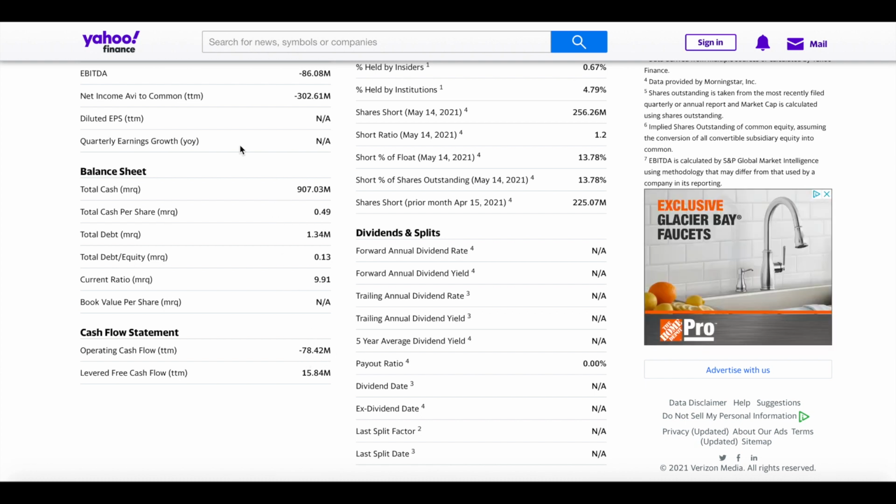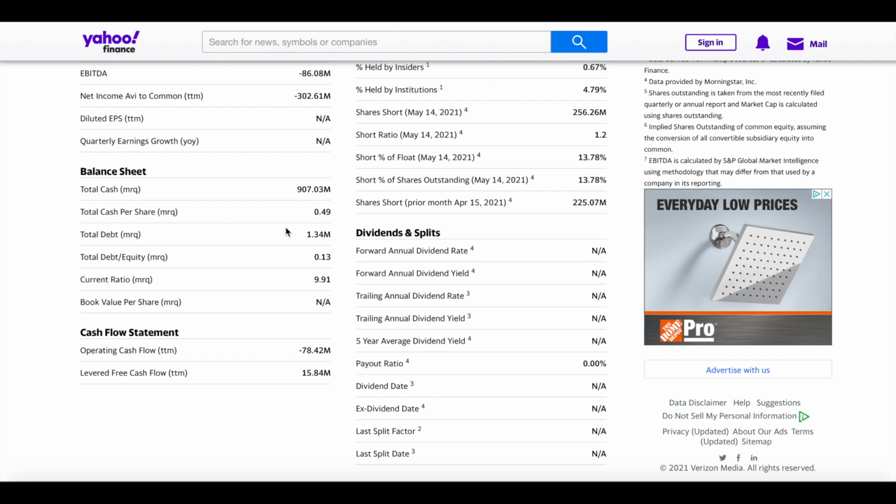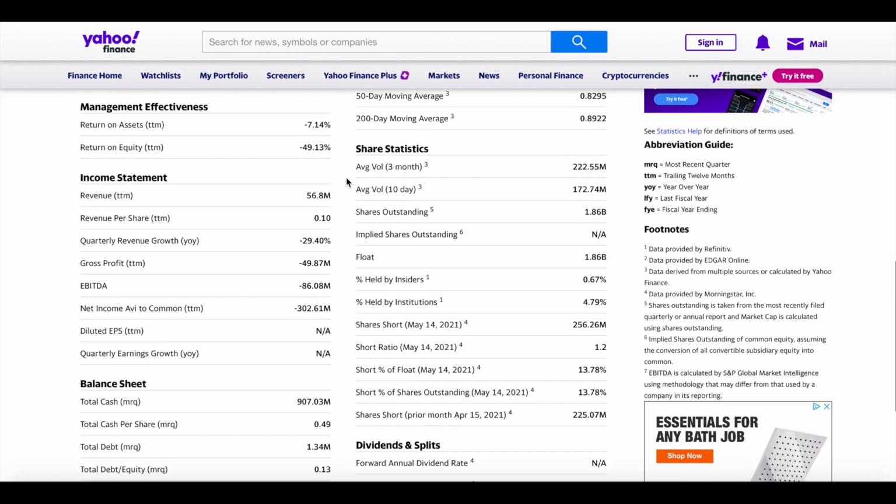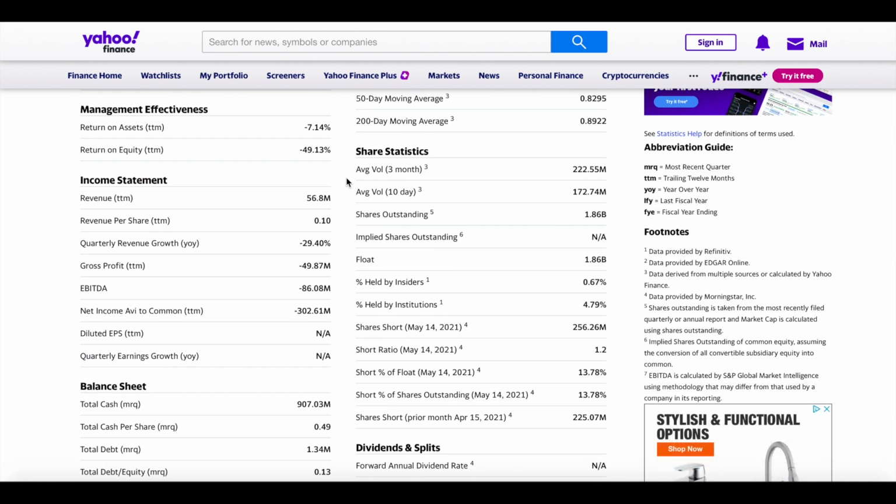Cash flow is a little negative. Maybe they're worried about that, right? Like, oh, we have negative cash flow, we're going to need this. I don't know. But they need to figure it out soon because that's one thing that's bothering me.